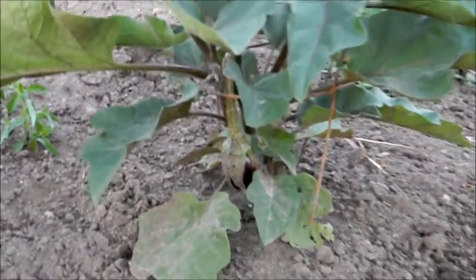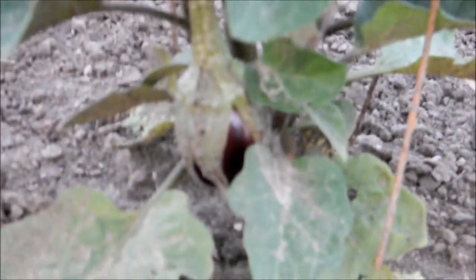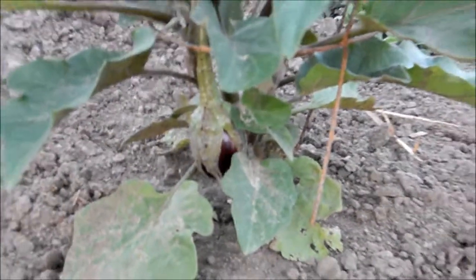The eggplants are coming along nicely. We're getting some fruit in there, as you can see. Right here. Lovely little fruit growing right there. Oops, doesn't want to focus. So they're all starting to really come along. They're all starting to get some little fruits, which is great. And they're all very healthy.